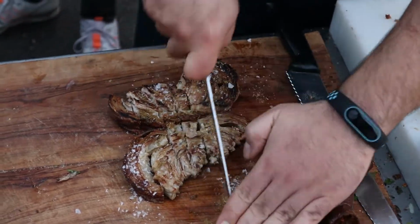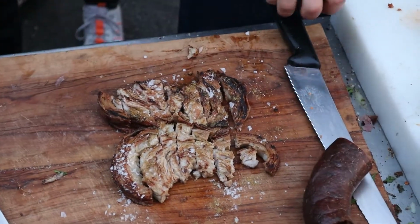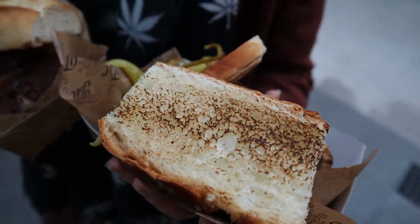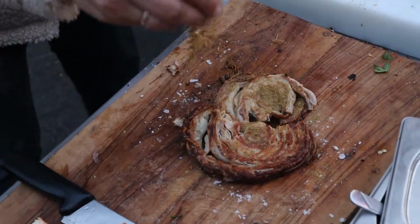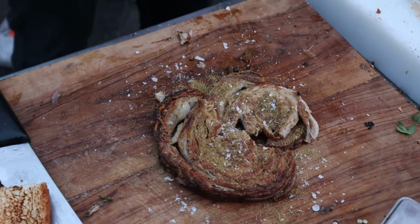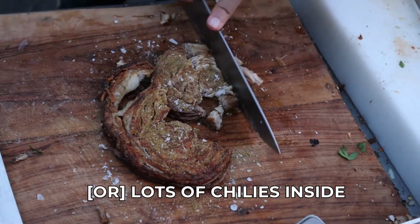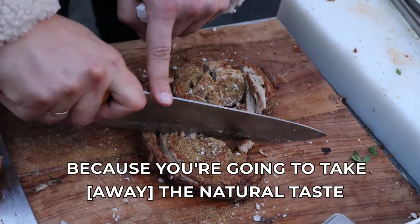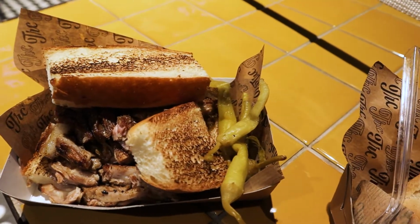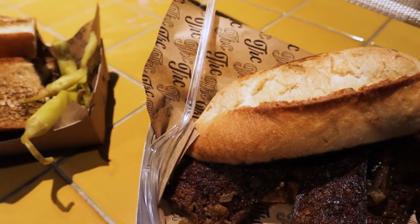Okay, so more specifically, this is the sheep intestine versus the cow intestine, which you'd find at most kokoreç places. And the sheep intestine is going to be more tender, not as chewy. Of course. You focus more on the flavor of a high quality kokoreç versus mixing in all the other flavors. That's why I put just the salt and cumin. I don't put any oregano and lots of chilies inside because you're going to take the natural taste. Yeah. So basically, he uses just the minimal amount of spices necessary in order to simply bring out and enhance the flavor of a high quality kokoreç sheep intestine sandwich. So that is modern kokoreç versus traditional kokoreç.